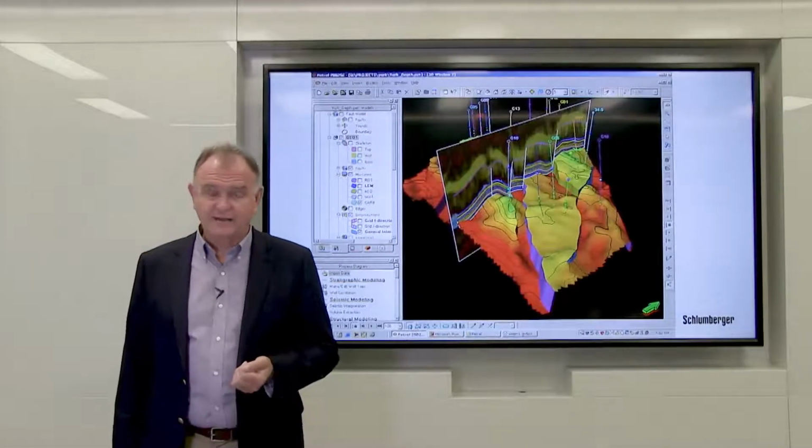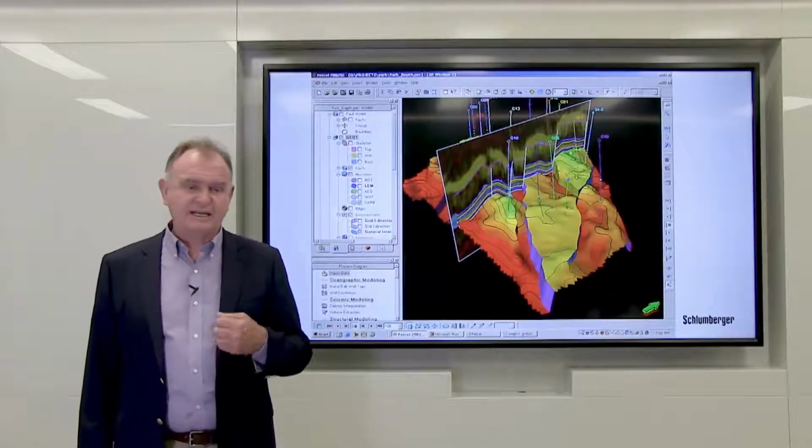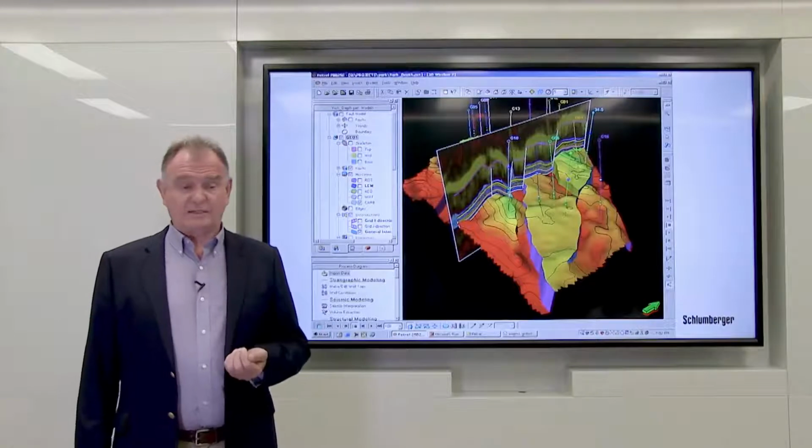This is what it looked like at the time. It was very nice 3D visualization. We have models in here, we have seismic in here, we have wells in here.